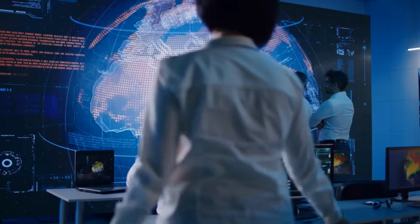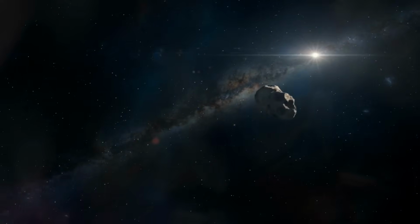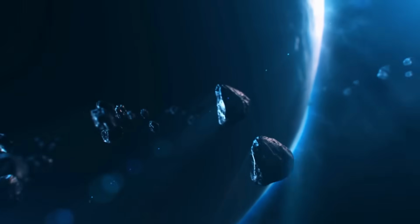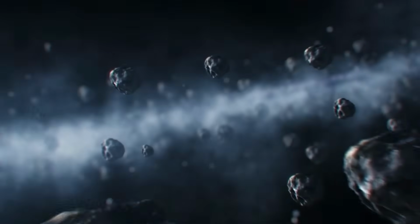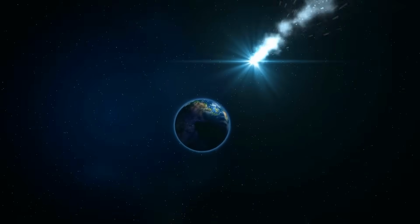Computer simulations of scientists at Harvard University showed where it came from. Chicxulub wasn't an asteroid, but a comet. This means that the core of its body wasn't stone and metal, but ice, dust, and frozen gas. It resembled a dirty snowball flying through space. The meteorite wasn't going to set fire to the Earth, but Jupiter intervened in the plan. It threw comets in our direction.